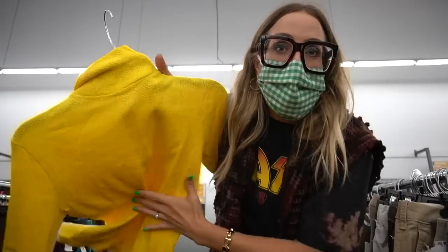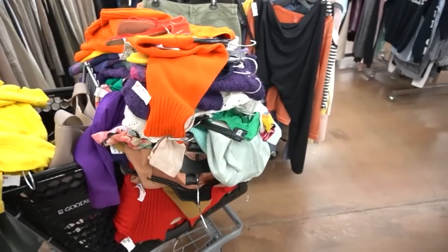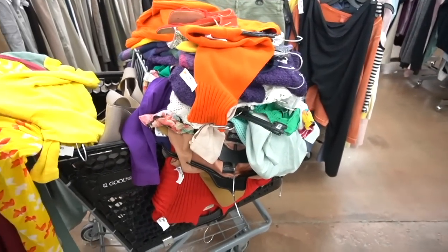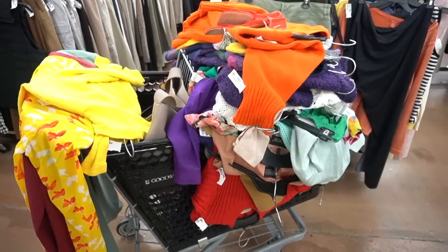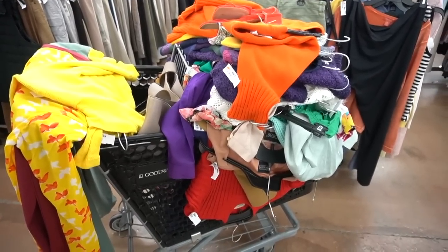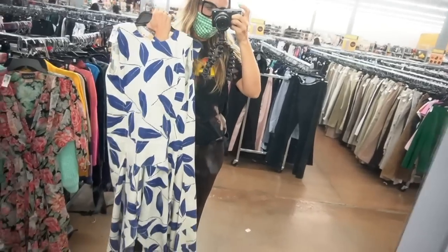What? Yellow, both vintage, like 1960s turtlenecks. I have so much, I don't know what to do with all of it. I'm gonna weed things out, and then I'll show you guys the things that I'm thinking about. I'm going to break down the things I think I'm gonna get.